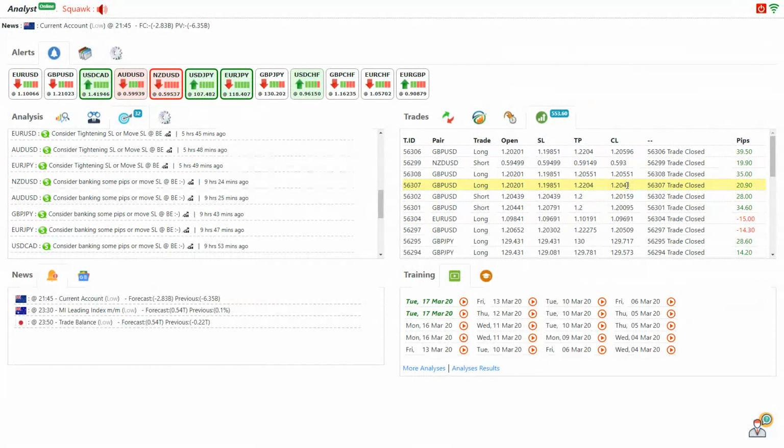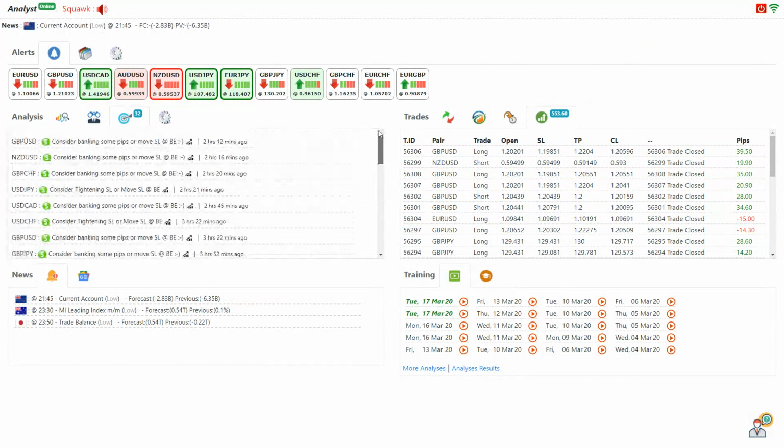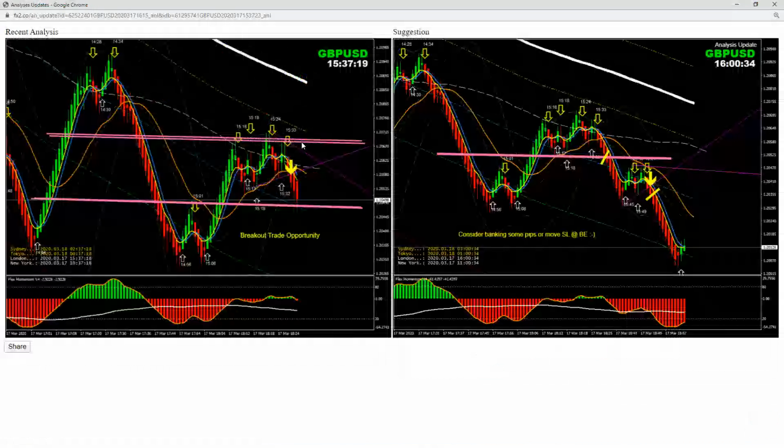Then what happened after that? I took another long position. Okay, let me show you that analysis first, the short analysis, so then you will understand what I'm talking about. This is the analysis. Can you see it? Then I did analysis, head and shoulder pattern. I did analysis instantly, and I said, look, guys, look for the breakout.